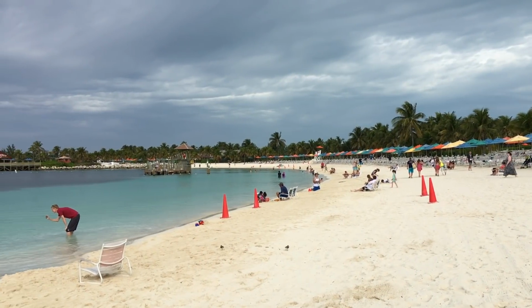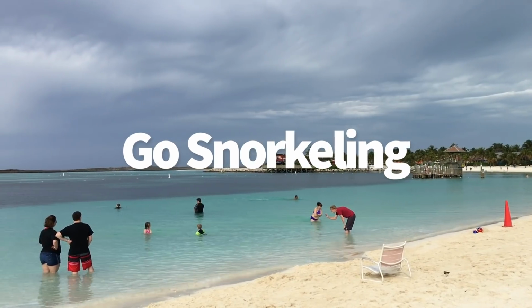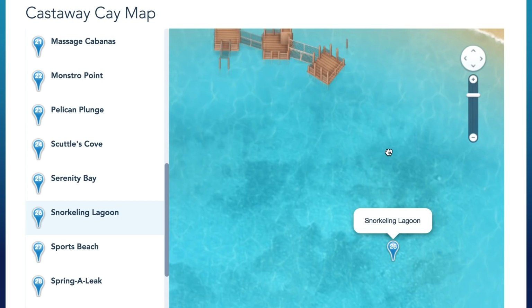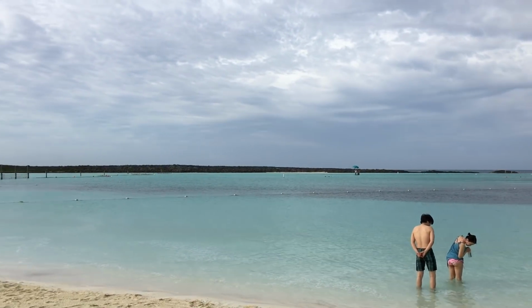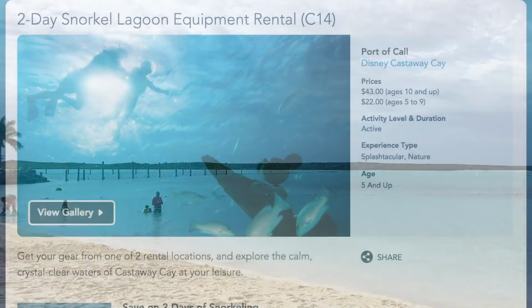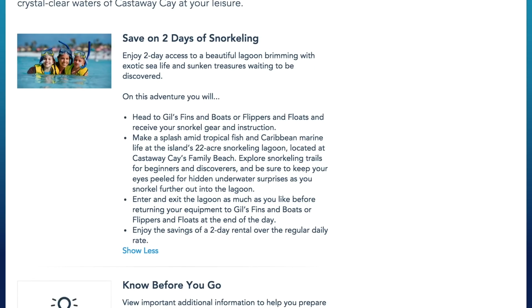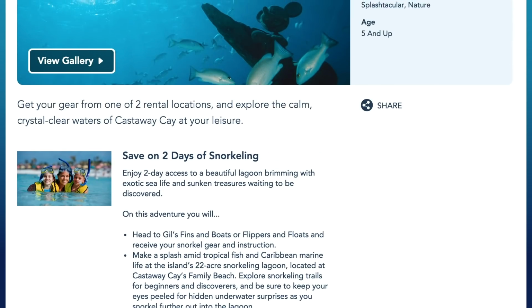All right, if you want to go snorkeling, that is an option on Castaway Cay. There are 1 and 2 day snorkeling rentals. They're valid for the whole day. Right now, it's $33 for 10 and over for a 1 day snorkeling rental and $43 for ages 10 and over for a 2 day snorkeling rental. And there's also boat snorkeling. So there's also kind of a go out on a boat snorkeling adventure, and you want to check your port adventures for that too.